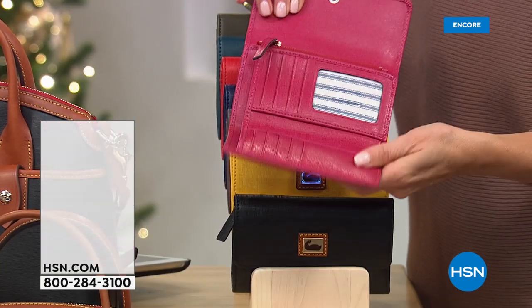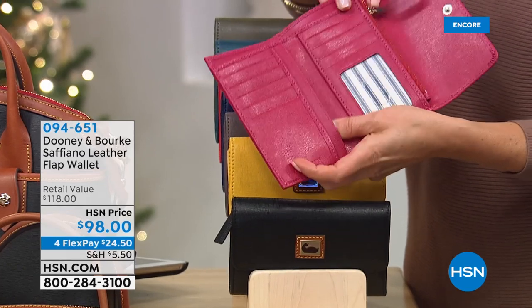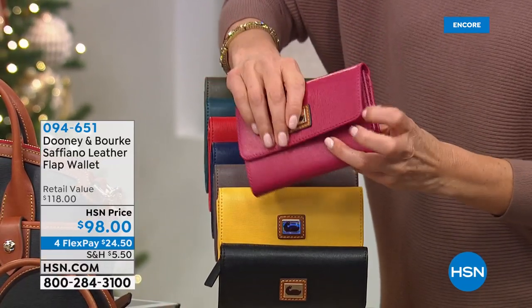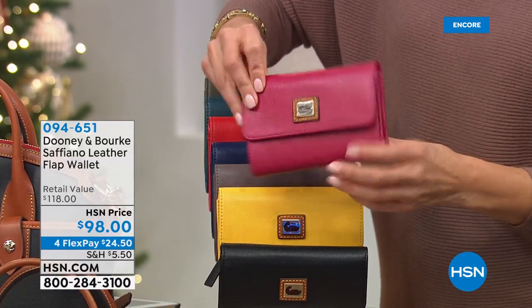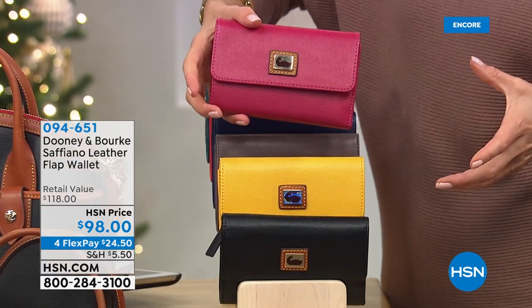But just to show you that classic trifold design, you've got zipper compartments, credit card slots, an ID window. I love that there's a little zipper pocket there. Yes. And then you get the little Dooney duck on top and an outside pocket. It's not too big of a wallet either. It's not like envelope style.